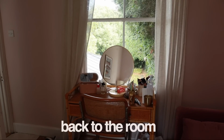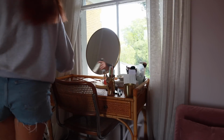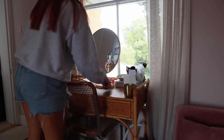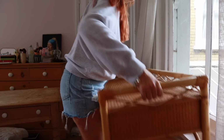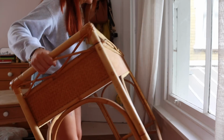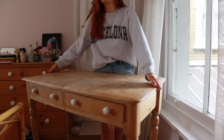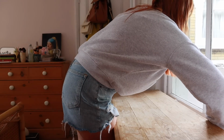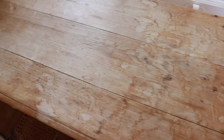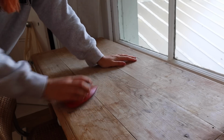The last thing I'm going to do today is swap the desks over. There's one in the guest bedroom that matches with the furniture in here a lot more. I'm just going to give it a very gentle sand and some Danish oil and hope that it looks slightly better. This is the softest grit of sandpaper I could find.